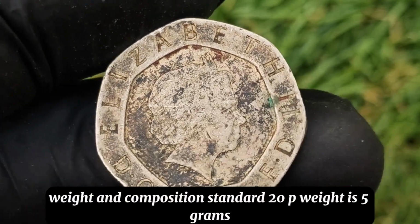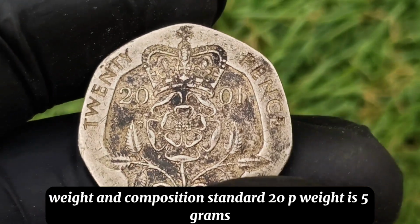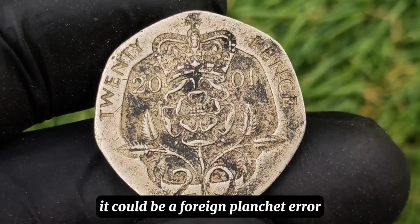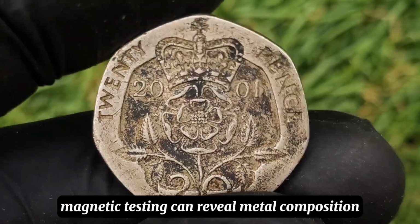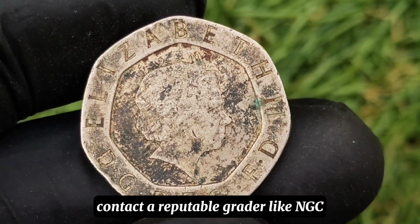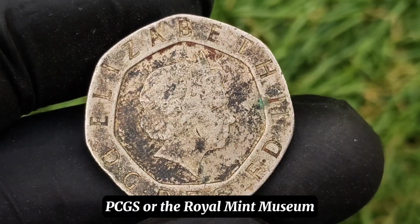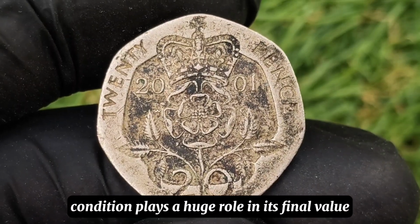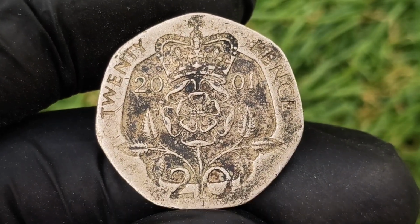Weight and composition: standard 20p weight is 5 grams. If your coin is noticeably lighter or heavier, it could be a foreign planchet error. Magnetic testing can reveal metal composition differences. Certification: if you suspect you found one, contact a reputable grader like NGC, PCGS, or the Royal Mint Museum. Do not clean or alter the coin. Condition plays a huge role in its final value.